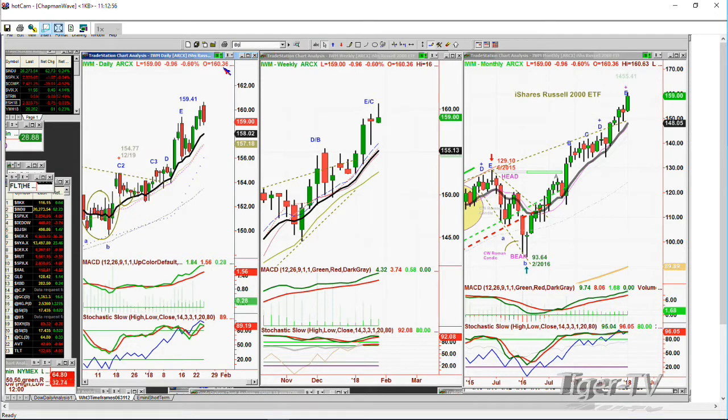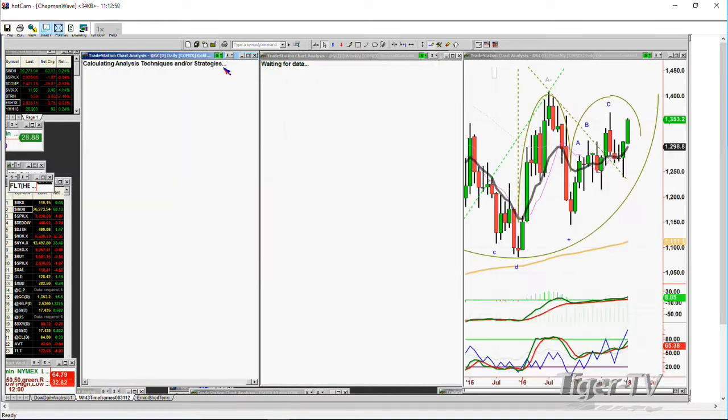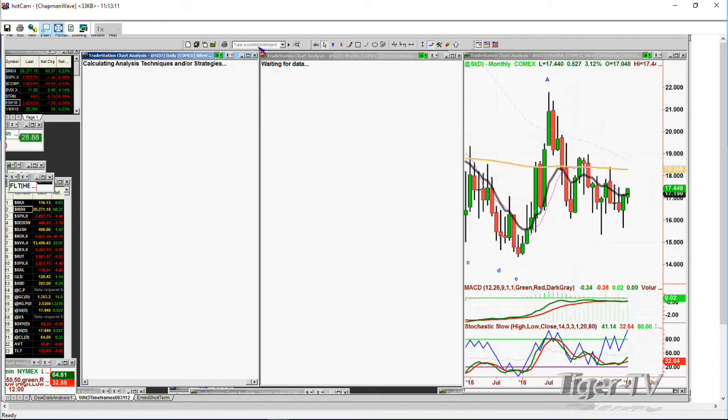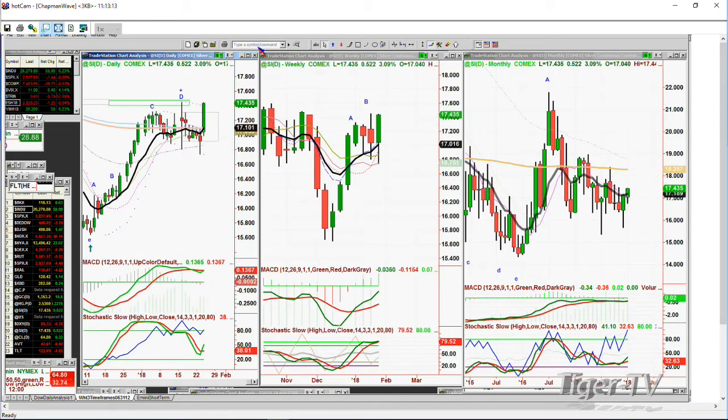I want to go to gold. Gold had a fabulous move to the upside. It's up 16 at 1353. Leg D in the daily, strong leg A in the weekly, and monthly's improved a lot. Silver at this particular point is up 0.52 at 17.43 towards the high of the day. This is very good action.